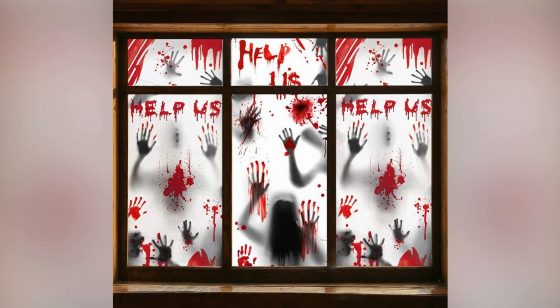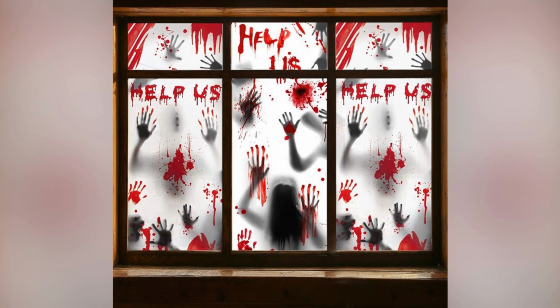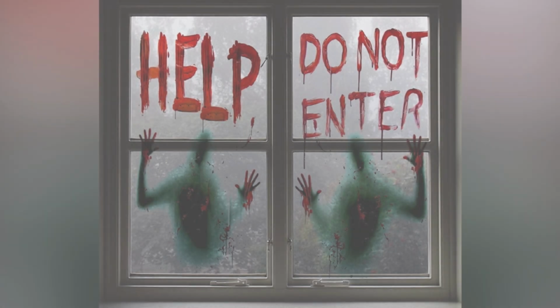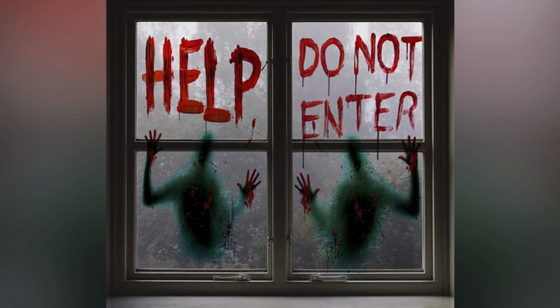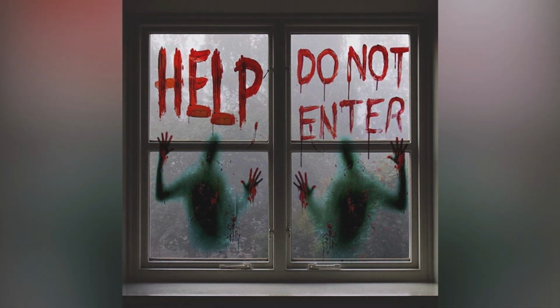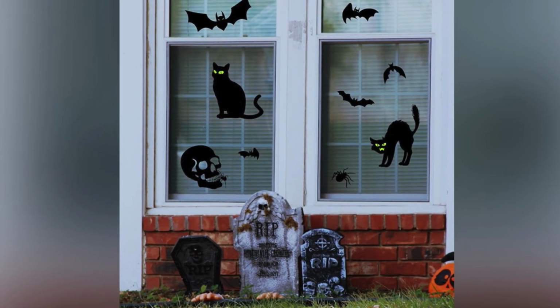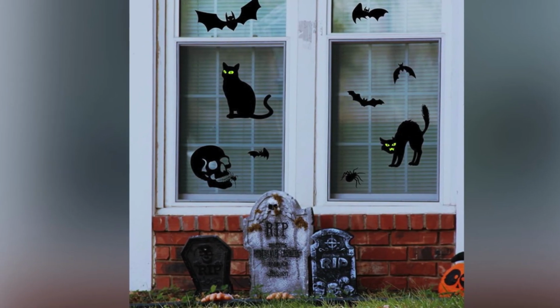What lighting techniques can enhance the Halloween decor on my windows? Lighting is crucial in setting the right spooky ambiance for your Halloween windows. Here's how to use it effectively. Backlighting. Use soft LED candles or fairy lights behind your window decor to cast eerie shadows. This adds depth to your silhouettes and brings them to life after dark.